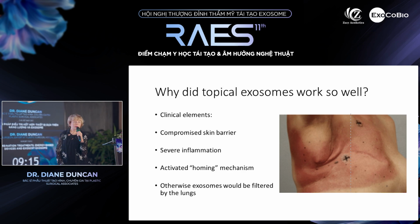So why did it work though? I didn't know at the time, but she had a compromised skin barrier. This let the exosomes in, so to speak. If you have an intact skin barrier, then exosomes don't really work so well. And so to me, we need a combination of inflammation at the treatment region. Otherwise, the exosomes would be preferentially filtered by the lungs. And you also need to activate the homing mechanism.